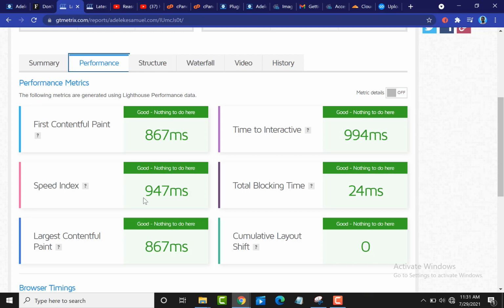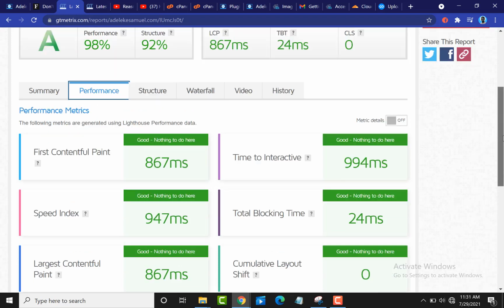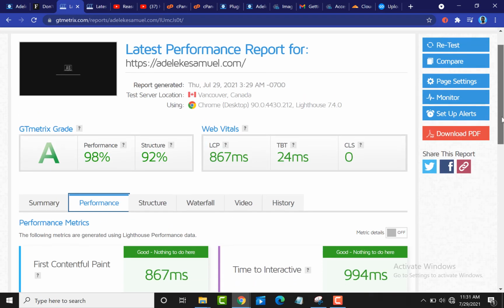And trust me, I did not do anything outside what I've taught you in this tutorial. So, guys, I would advise you implement everything as I have explained. Because if I'm to charge you, I've just saved you a whole lot of money and time.